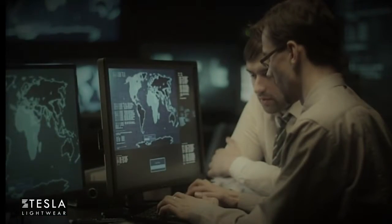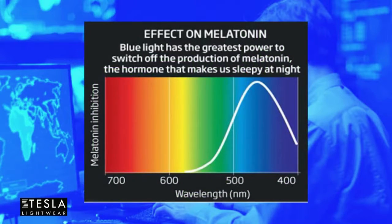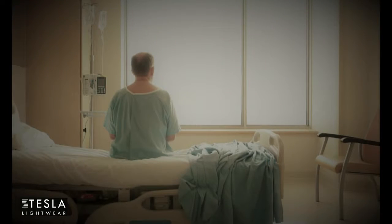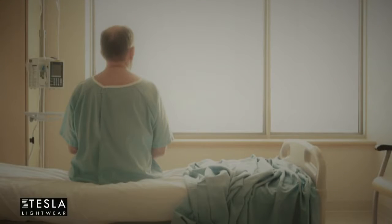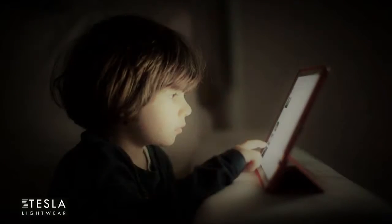Blue light from electronic devices suppresses melatonin, a hormone that influences your natural biological clock. This blue light exposure signals our bodies to wake up, but when it comes at the wrong time, at night, it throws off your sleep and stops your production of melatonin. Studies show that lower levels of melatonin could cause health problems, including diabetes and cancer. When it comes to children, too much screen time affects their learning abilities and can lead to poor grades.